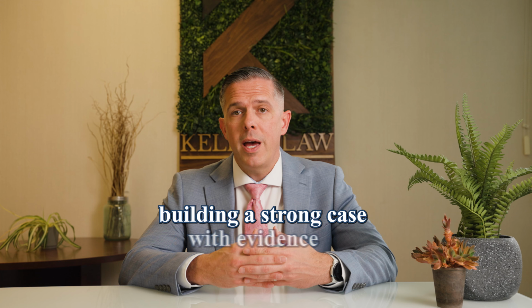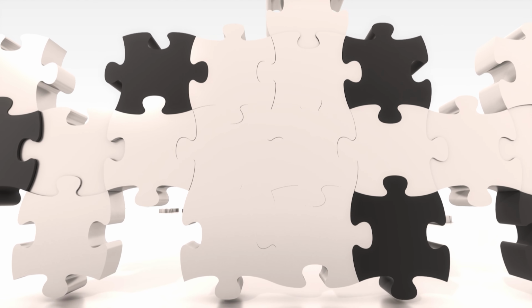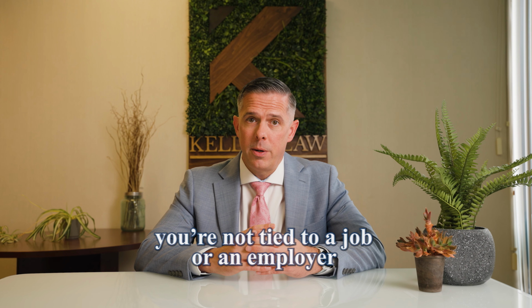And this is a very strategic process. It's not just paperwork. It's about building a strong case with evidence and positioning. This process is complicated and sometimes a bit longer, but it has lots of benefits when everything goes right. And more importantly, you're not tied to a job or an employer, but documentation and preparation is essential.